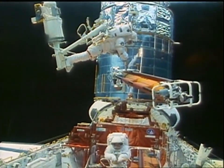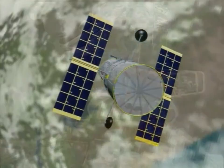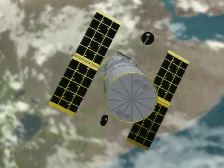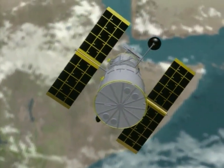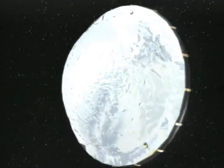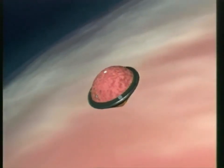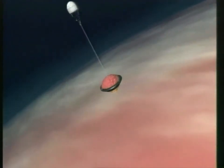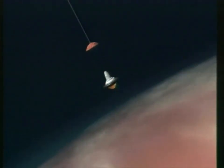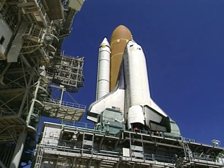The people at NASA launch satellites that do lots of important things. They help forecast the weather and send telephone calls and television programs. NASA scientists also send probes to explore the distant planets so we can learn more about our universe. But NASA is best known for the space shuttle.